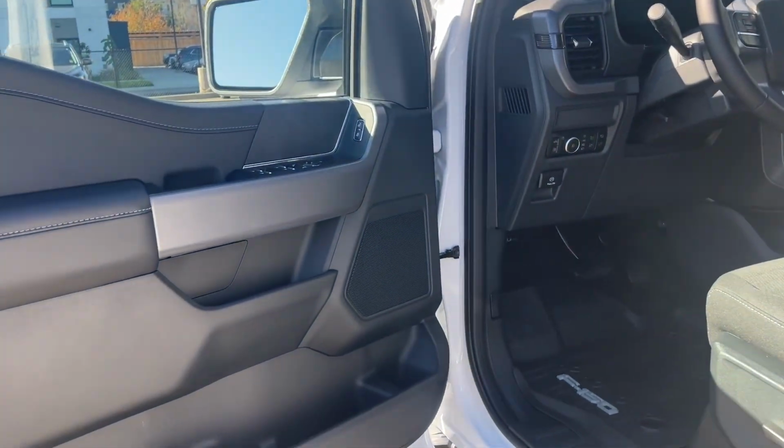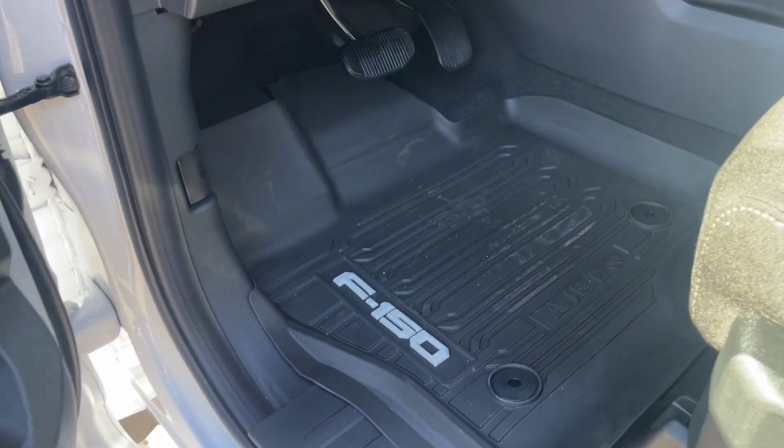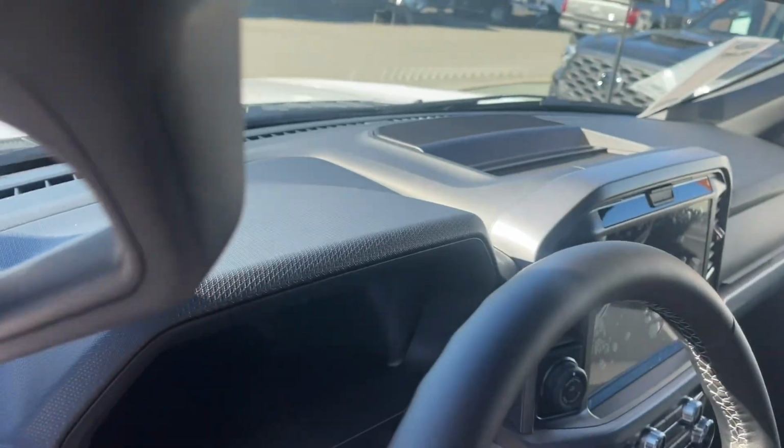Storage and speaker in the door, as well as power locks, windows, and mirrors. The driver's seat is powered with lumbar, and you have these nice F-150 logo all-weather mats, electronic parking brake, high mount light, gas cap release, and lighting controls. There's a running board and grab handle, just makes it easier to get in.